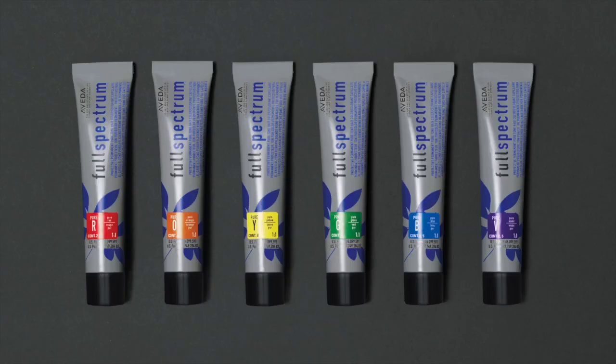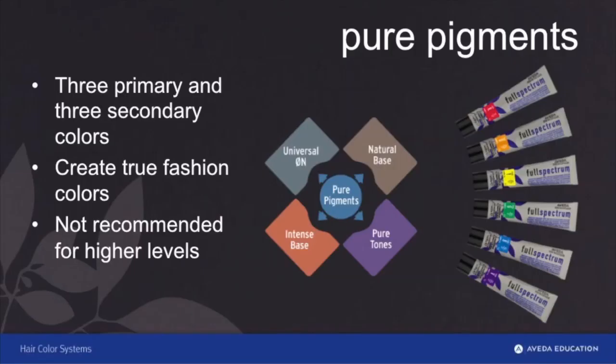The third color component we have for permanent hair color are pure pigments. We offer 3 primary and 3 secondary colors for pure pigments. These will create true fashion colors, and they are not recommended to be used in higher levels.